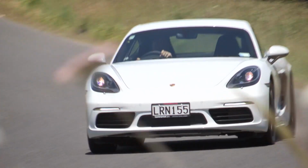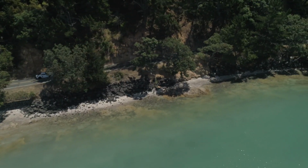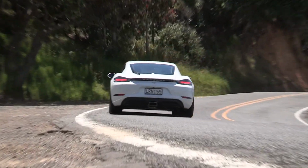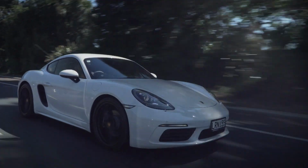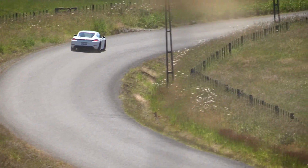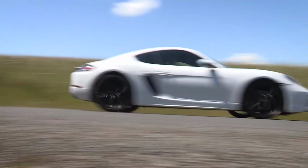There's that visceral feeling in the 718 Cayman of having the engine right there behind your head. At lower speeds, there's a lovely mechanical sound. Push a bit harder, it turns into a growl. It's all business up front too, with a 0 to 100 km/h time of 4.7 seconds for the entry-level Cayman or 4.2 seconds for the Cayman S. Top speed at your friendly local racetrack, 275 km/h.